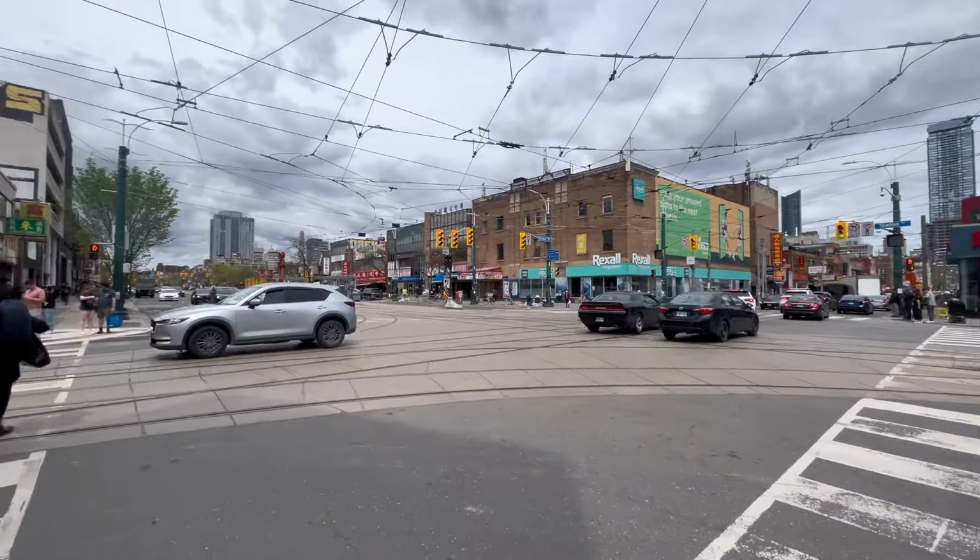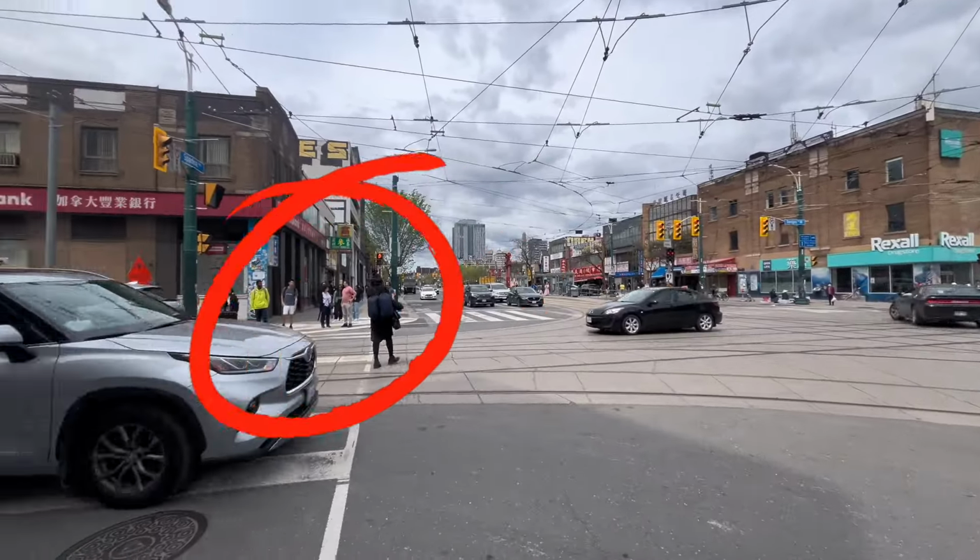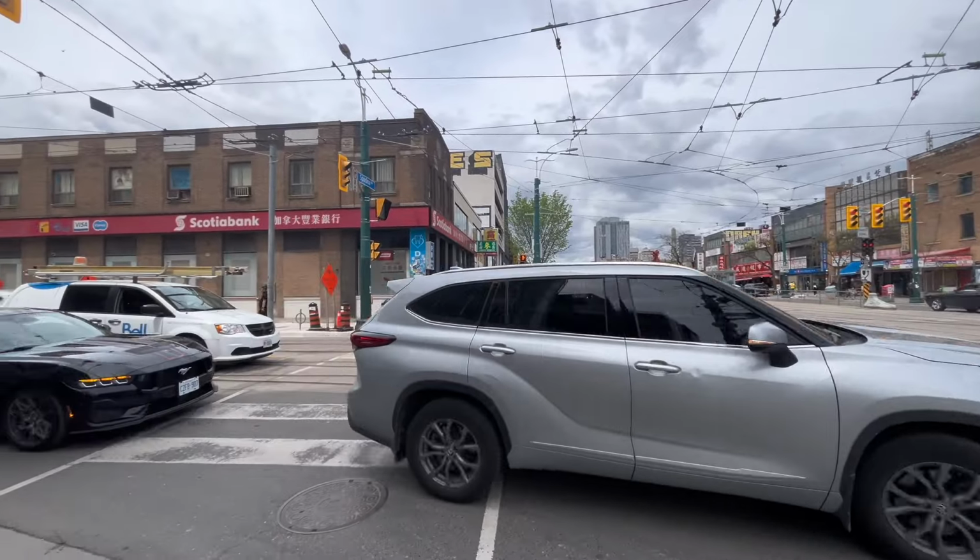I also caught this on camera. This is what you don't want to do, walking on a green light.